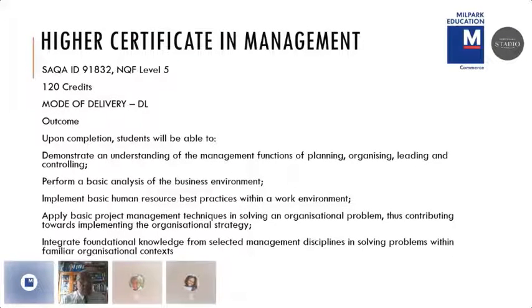So the delivery mode at Milpark is done on a distance learning basis. So in other words, we provide you with all the material, your assessments, and with a distance learning pattern, you then complete this particular qualification. The outcomes of the qualification is simply there to make sure that you understand the functions of management in terms of planning, organizing, leading, and control. And those are what we call the pillars of management, because they need to be present in an organization for an organization to function properly and be profitable and sustainable at the end of the day.